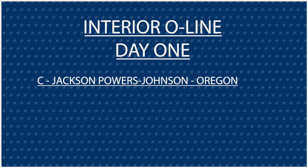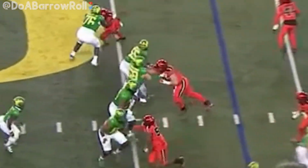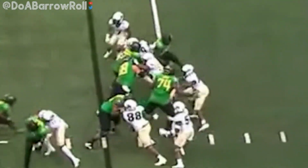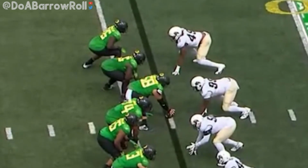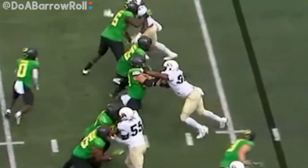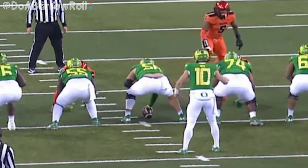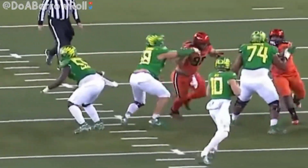This is one of my favorite guys here. First play here, pass blocking. Strong anchor and leverage neutralizes this defender. Just totally takes him out of the play. Next play, gets his hands in quick, drives his feet, and controls this defender. Next, anchors well, leverages the hands right off of him. Get off me. Next play. This is just solid stunt handling.